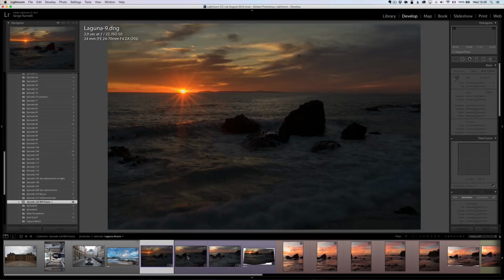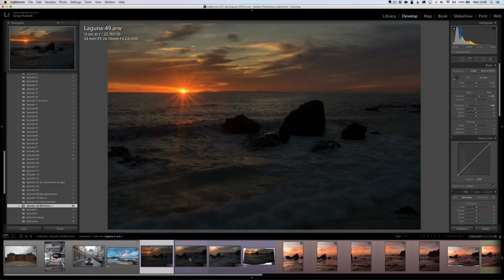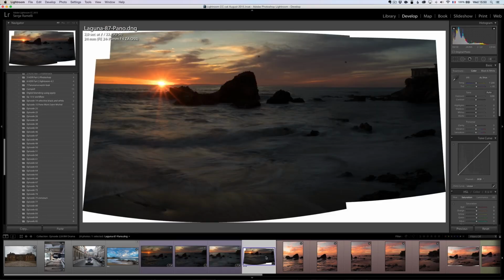And what I did is I brought these two photos into one using the option. You can click here, click the two photos, right click, and go into Photo Merge and Panorama. This is the result that I got.